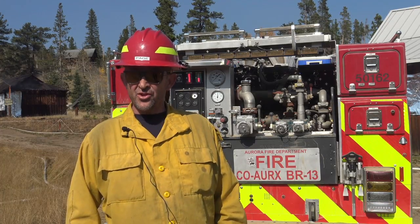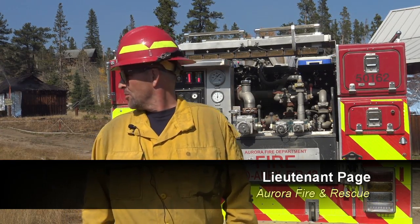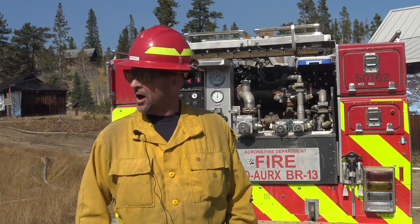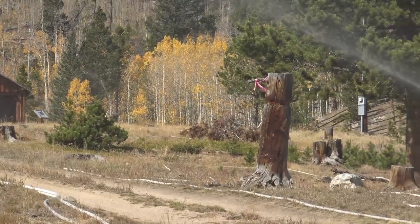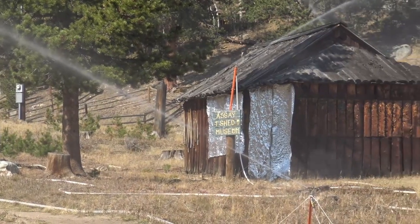We are an engine company. We're doing point protection for the CSU campus, and we're assigned to protect some of these historic buildings back in here. What we've done is we've gone through and prepped all these buildings. As you can see, we have some of the openings covered up with fireproof coverings so we don't get embers that move into those buildings.